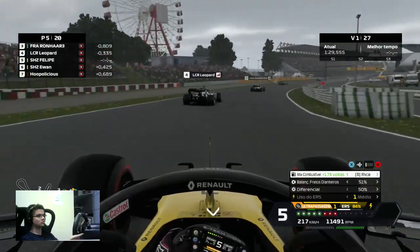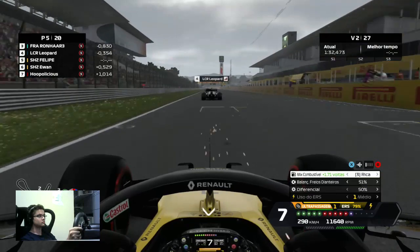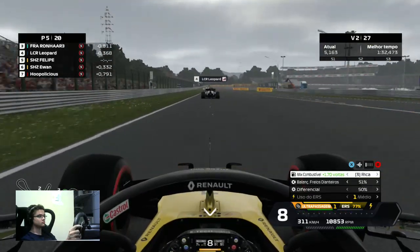And now we are opening lap 2. Kowalski is leading. He made pole, the only one into the 24s, so really good lap for him.